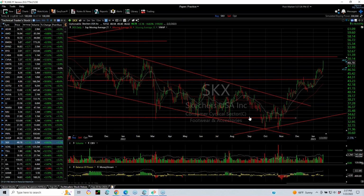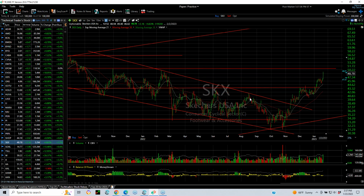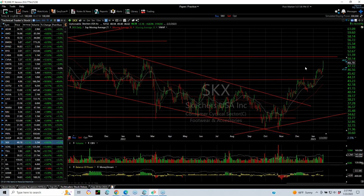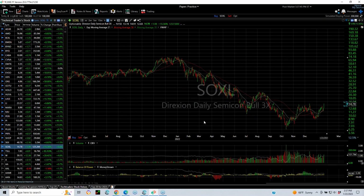SKX, Skechers. A lovely long-term declining pattern, breakout, wedge, breakout, another wedge, and a pop, mini flag, and then boom. Today was a big day for it, 2.16, 4.6%. Now, there is a double top area just above here at 50 that may be a problem, but my secondary target is my real goal at 56.